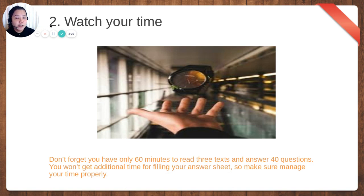All right, let's have number two. Okay, so this is important. As I've said, you don't have enough time to do a lot of reading for the IELTS reading test. So just really watch your time. Don't forget you only have 60 minutes to read 3 texts and then answer 40 questions. And you won't be able to get additional time for filling your answer sheet. So make sure you manage your time properly. The IELTS reading is very different from the IELTS listening test, wherein they're going to give you some time to transfer your answers. So please be careful with your time.